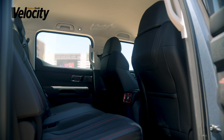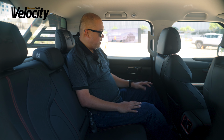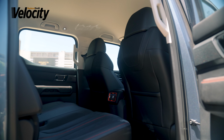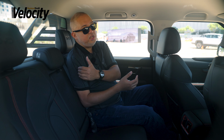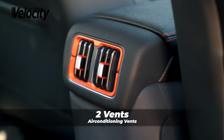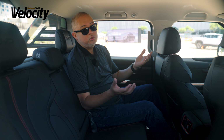The rear seat isn't a bad place to be if you're aboard the Shark 6 DMO. I've adjusted the driver's seat to my preference. I'm 5'10" anyway, for your reference. There's good headroom, good elbow room, and leg room as far as I'm concerned. We've also been told that unlike other pickups in its class, the Shark 6 DMO actually has a more comfortable rear seat back angle. So it's not as upright as in other pickups. That's a plus for me. And as far as comfort goes, you have two aircon vents. You have a USB-A, USB-C, and a 230 volt max socket as well for your devices and whatever you want to bring aboard with you.